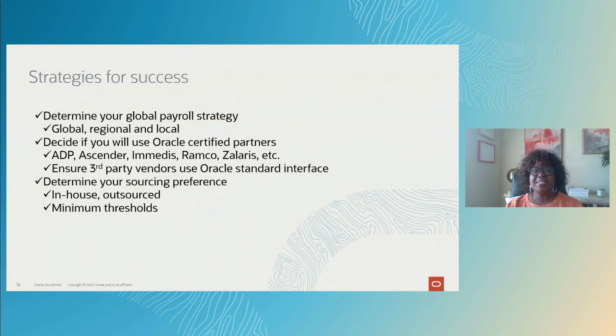The other thing you want to do is decide if you will use Oracle certified partners. We encourage you to. Some of our certified partners are ADP, and specifically it's ADP Global Payroll, which includes ADP Global View and Celergo. We also work with Ascender, Amidas, Ramco, and Zalaris. We're also in the process of certifying Alight, Miyamo, CloudPay. So there's a couple of other payrolls that we are working with. Actually, there are many other payrolls that we have lined up to be part of our ecosystem. So you're going to see this grow. And again, that's if you decide to work with Oracle certified partners.